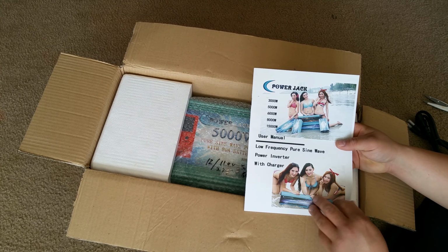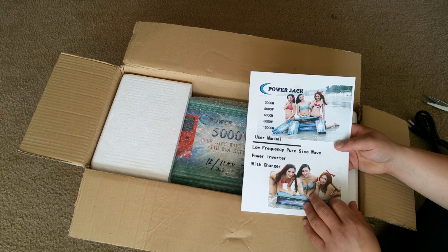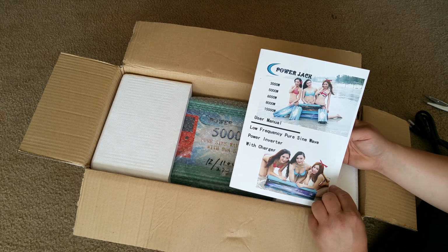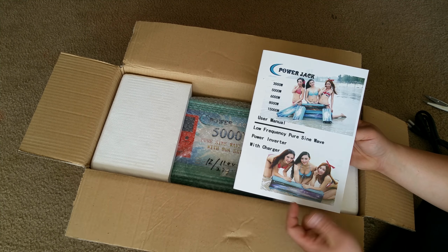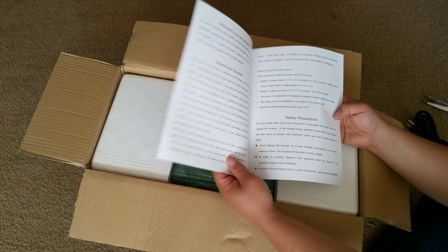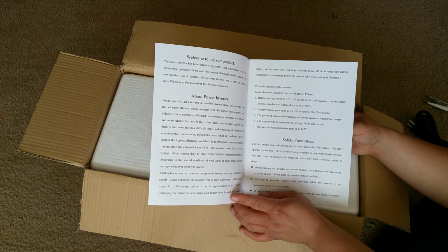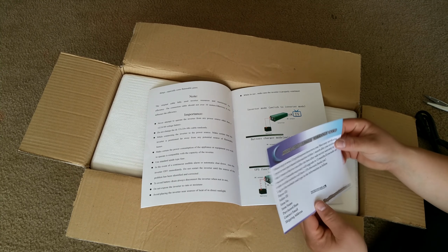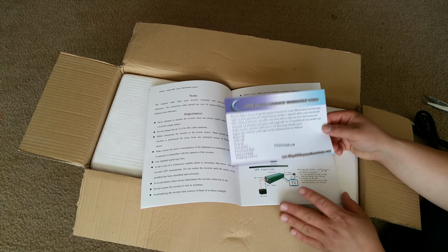So here's a little bit of literature on Power Jack. There's obviously the different models. Makes you want to jump right out and buy some Power Jack stuff, huh? So I did kind of drool over this one right here, not any of the models, but the 15,000 watt version. Geez, it's huge. So I didn't quite go that far. So basically, about power inverter, and I'm sure there's quite a few spelling mistakes. What's this hidden leaflet in here? Warranty card, which, what am I going to do? Send it all the way back to China?